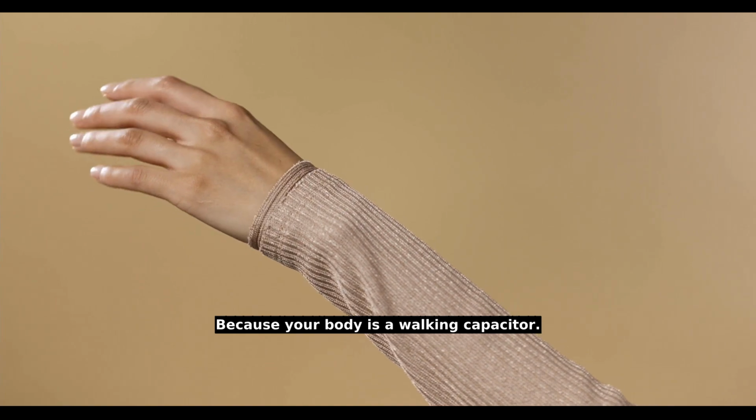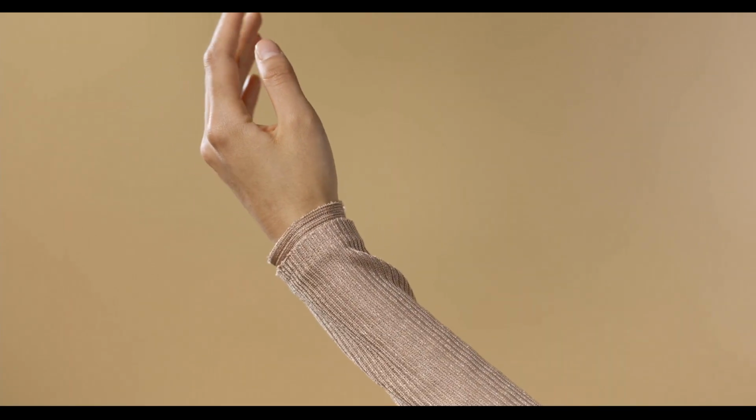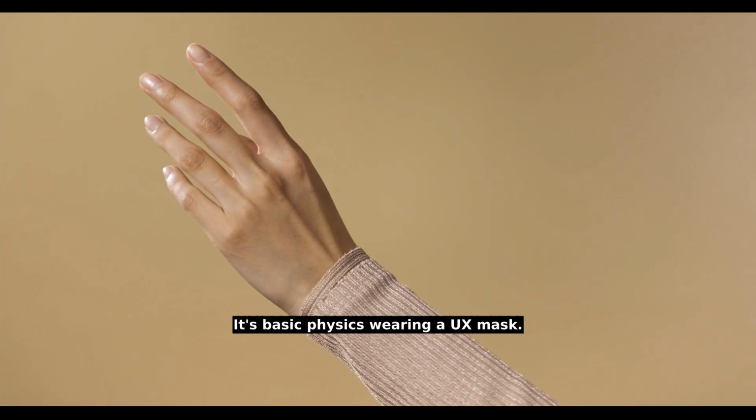Why does flesh work? Because your body is a walking capacitor. Salty skin, water content, you're basically a wet wire. Put on rubber gloves, instant blackout. The grid can't complete the circuit. It's not magic. It's basic physics wearing a UX mask.